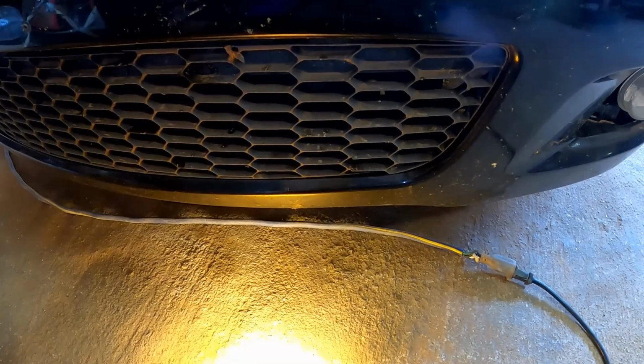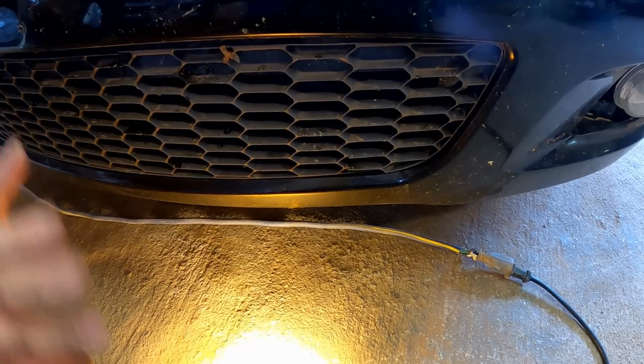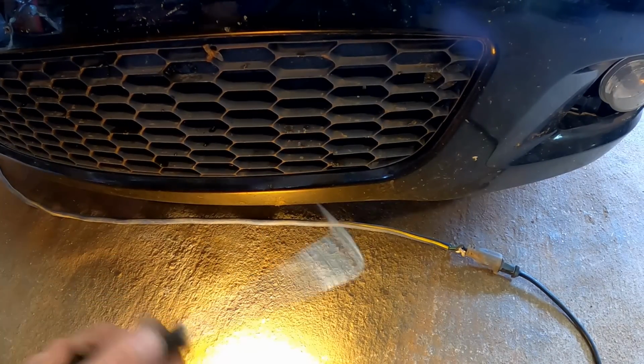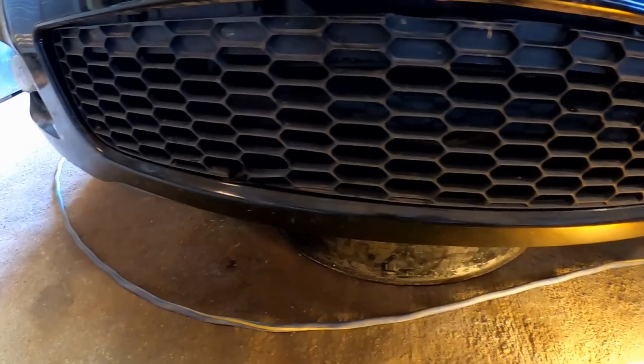I just don't think there's much we can do across the top. All those clips are broken. I guess they must have bumped this into something. But at least we got it all clipped back in at the bottom. As long as we don't bump it into anything, it should be enough to hold that in there. But it does look a lot better now, having that back in where it goes.